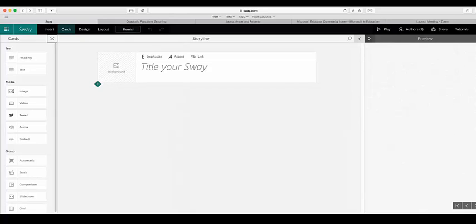Josh, is there the option to embed this into Moodle? There is actually. I was going to say that. So you can embed the Sways in Moodle and Blackboard. I've done them in Blackboard before.